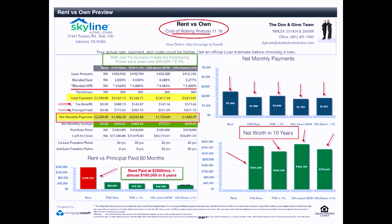Okay, but the good news is when you purchase a home, you have A, the tax benefit. So that lowers that $3,167 by $488 a month. And then you've got what we love to call our forced savings account, right, Don? That's called principal reduction. So between the two, and we're just using a 25% tax bracket and your normal principal paid, your net payment now is $1,906. That's substantially lower than your rent. That sounds better than $2,500, and I still have all the flexibility in the world to paint the house the way I want to, fix the garden, and do all those great things that homeownership does.